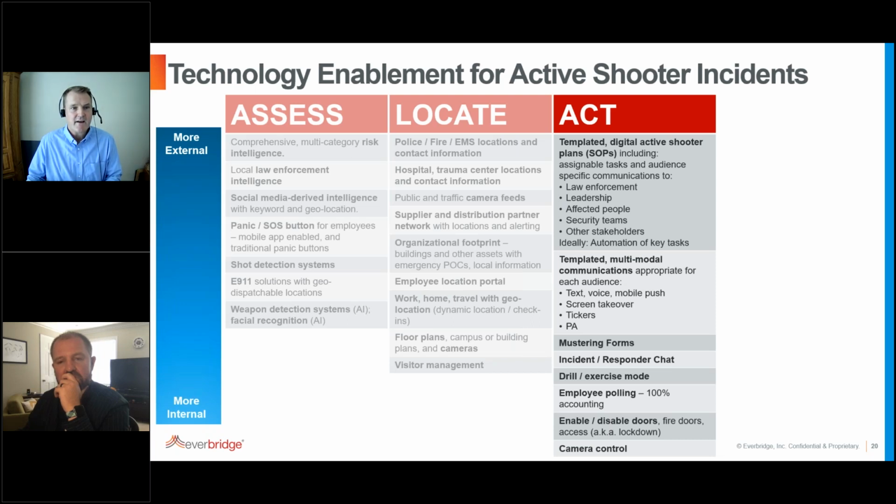You need to have an active shooter situation plan. We want to be able to enable or disable doors and their access control. Perhaps we can even release fire doors so that they're not in the line of sight to an active shooter. There may be physical barriers that we could use to get through to a different part of the building or a different section of campus. So really important in a lockdown that you can enable all these things.